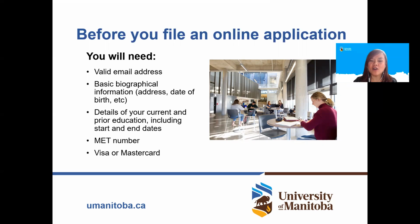And we also highly recommend that you use an email address that you will have access to throughout the whole time until the beginning of the fall term in September. This is because we communicate with you about more than just the application process. We send you information about orientation, course selection, things like that.